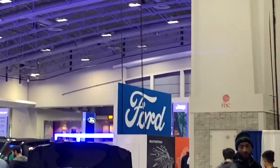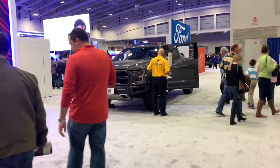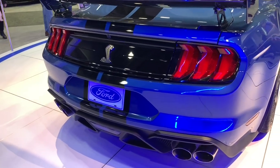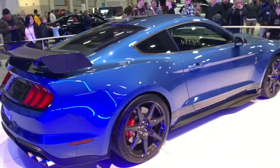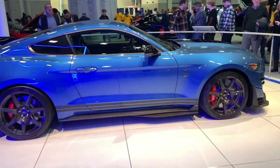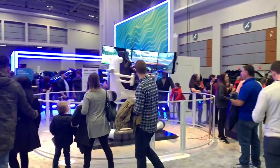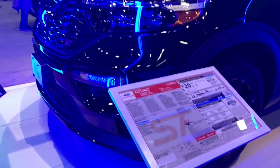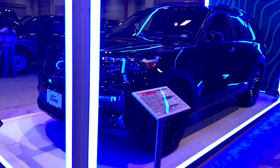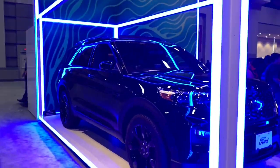We are in the Ford section. Ford. It's gonna be Mustang and F-150 Raptor. Can I play the game? Just like in Chicago? It's an Explorer. And it's a rusty trim too. Nobody's looking at it.